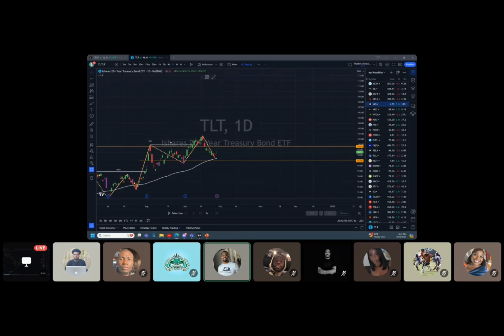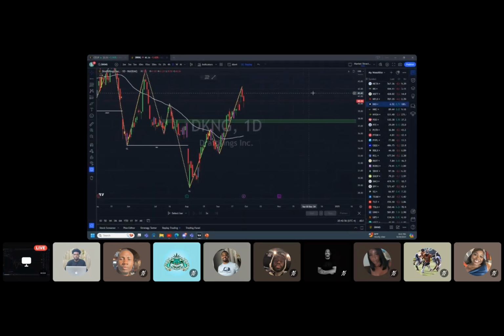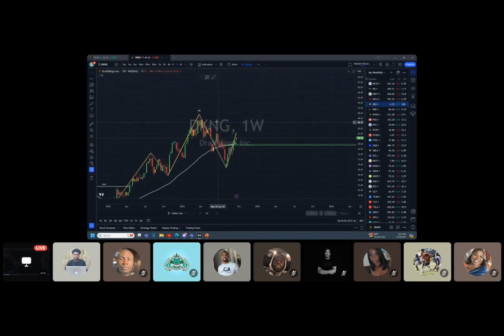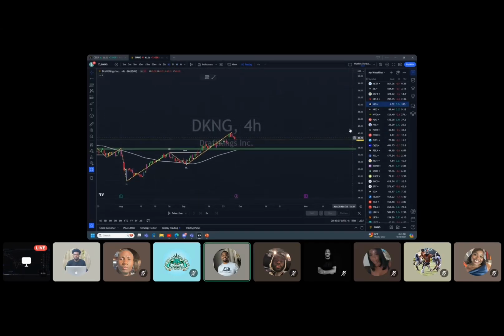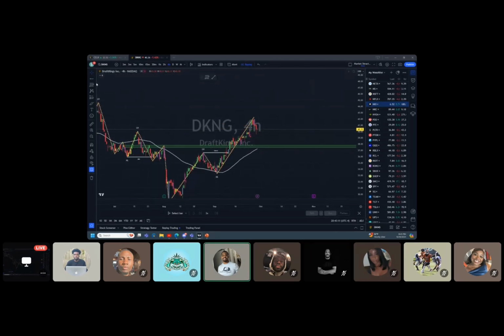I said something else. DraftKings. I do like DraftKings. I did take a look at this over the weekend. Yep, because I got that green line right there. So this is exactly what I want to see. I want to see price. It looks like it's already starting to pull back, but if price comes back to pull here, I'll look for a reversal pattern to get in calls to go here.